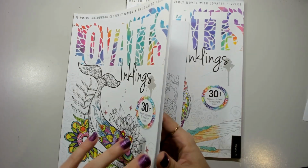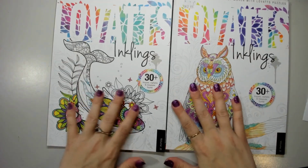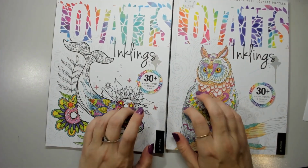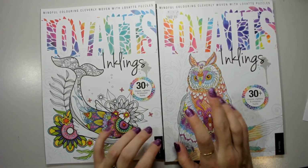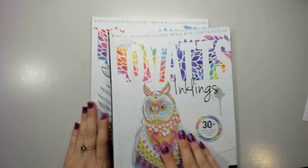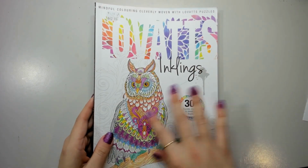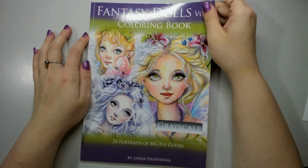I don't think I have. I have not. So yeah, these are ones that I don't buy anymore, because again, I don't gravitate towards this style. I've got more than enough books with this style, and I don't go to it. This sort of Zen doodly pattern filled. So it just adds to the shelf without inspiring me to colour it.